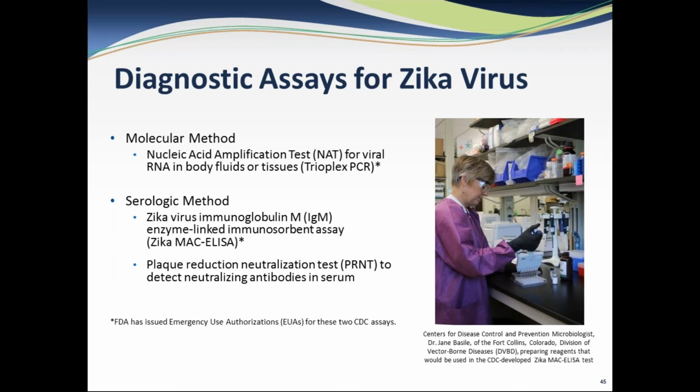So diagnostic tests can be accomplished using both molecular and serologic methods. The molecular method is an RNA test. Here at the State Public Health Lab, we use the Trioplex PCR. Serologic methods are the Zika virus immunoglobulin M enzyme-linked immunosorbent assay, or the Zika MAC-ELISA. The plaque reduction neutralization test, PRNT, is conducted at CDC, and this detects neutralizing antibodies in serum.